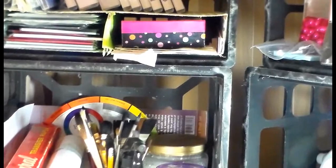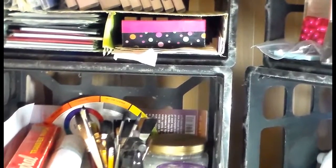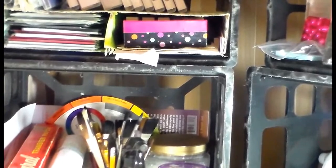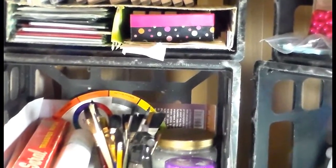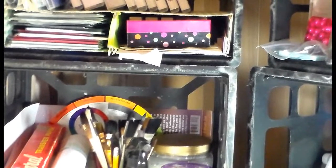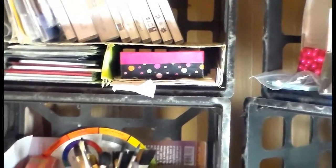And then the container that my rubber stamps are in is a recycled box bottom from a Birchbox, which is a beauty monthly subscription kit. And again, I just put the decorative tape on it and made it work for my craft room. So these were all free items that I used, that I did not spend money on. Well, I guess I spent money on the Birchbox, but I didn't spend money on the shipping box, so there you go.